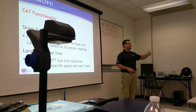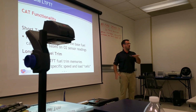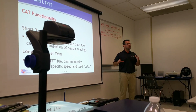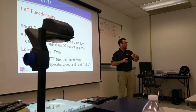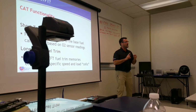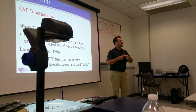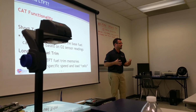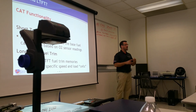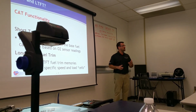And it's like a huge mall parking lot. But instead of cars, it's oxygen molecules. Does that make sense? We store oxygen there. We store it there this way when the rich mixture comes to the back half of the cat, the oxygen and the precious metals in the back, platinum and palladium, react with the oxygen to oxidize or cook off the rest of these harmful gases.